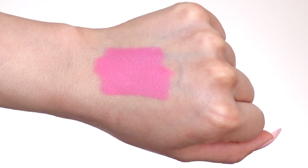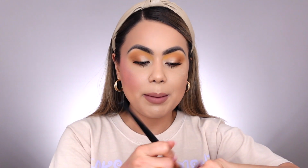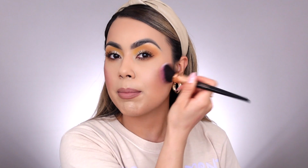For our second blush shade, we're gonna go into baby pink. And again, I'm gonna go in with a clean angled blush brush, and I'm gonna go ahead and pick up a little bit of product, warming it up on the back of my hand. And I'm just gonna go in and build the pigmentation, applying it on the top of my cheekbones. And again, as you can see, it applies on really, really lightly. You definitely have to work to build pigmentation to it so far.